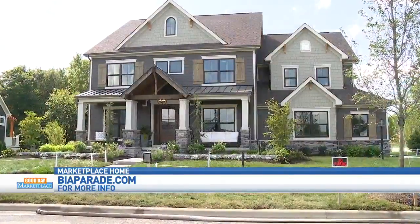And this is a house you are definitely going to want to see. Head on out here to the Manor home at the BIA Parade of Homes.